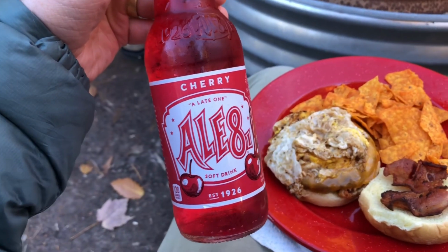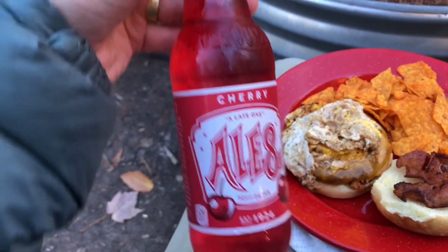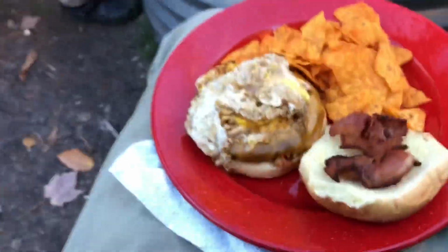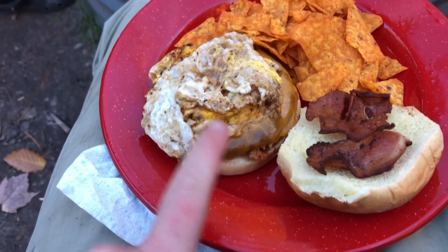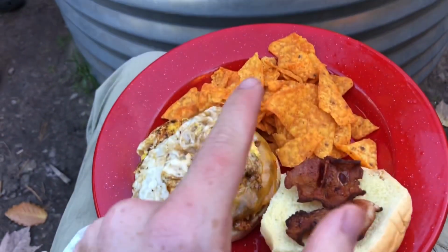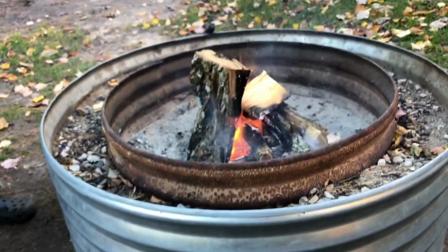Night 2's dinner choice, cherry L8, the best L8 of all time. No, Nick does not agree. Normal L8. And then we've got open-faced, I'll close it, but burger, cheddar cheese, sunny side egg, bacon, spicy chili, Doritos. Oh, yes.